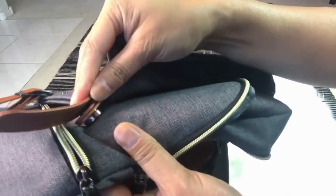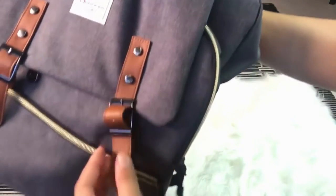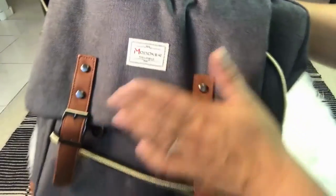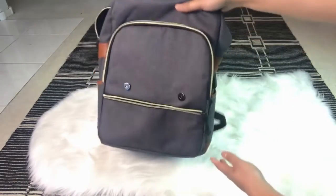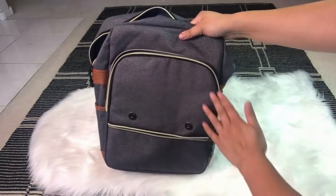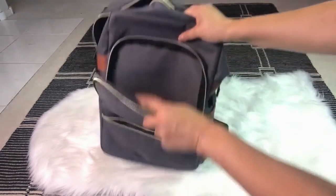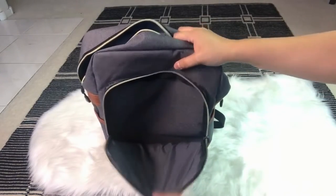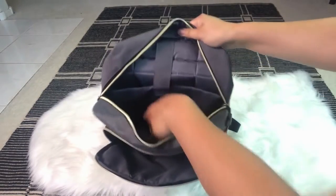One roomy main compartment: keep daily stuff like clothes, folders, books, magazines, a power bank, etc. One secondary pocket with zipper: keep books, magazines, notebooks, wallets, etc. One front pocket with zipper: keep pencils, keys, cards, and some other small items. One laptop compartment: fits laptops up to 15.6 inches. Two side pockets: keep water bottles, cups, umbrellas, etc.